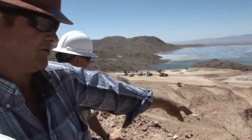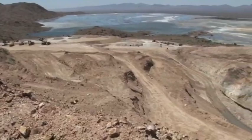Now you can see how we've come in here, and we're going to take this out, and it'll bench back, and we'll dig this whole thing out here. And then we'll come up here, and we'll be able to come across here. And little by little, we'll open this whole mine up. And then when we get done on this side, we'll go right around.